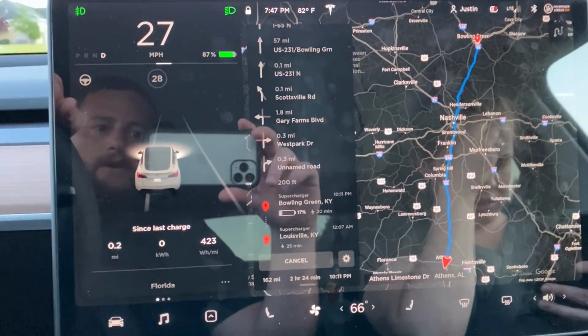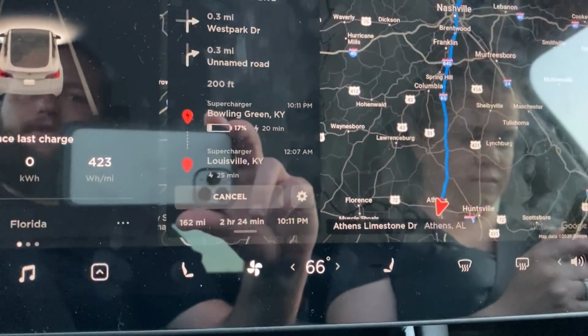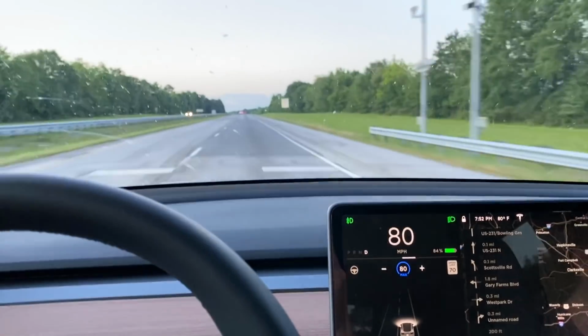All right, so headed out now. Should be there about 10 after 10, 17%. So we'll see how it goes.